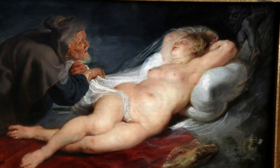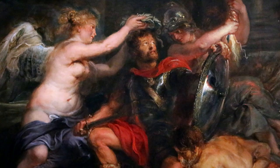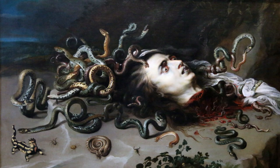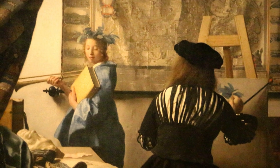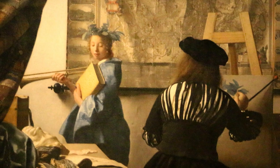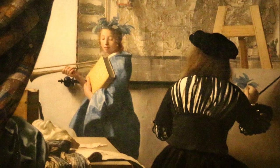Working in a completely different genre, Peter Paul Rubens only created major religious projects, important series of historical paintings, and mythological paintings. A master of the Dutch Golden Age in the 17th century, Johannes Vermeer only made 45 paintings, and his fame was limited to his province. This painting that he never meant to sell shows him at work.